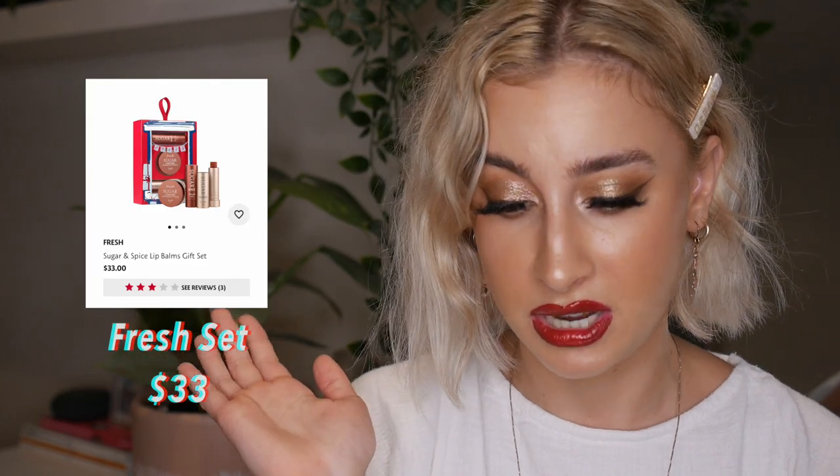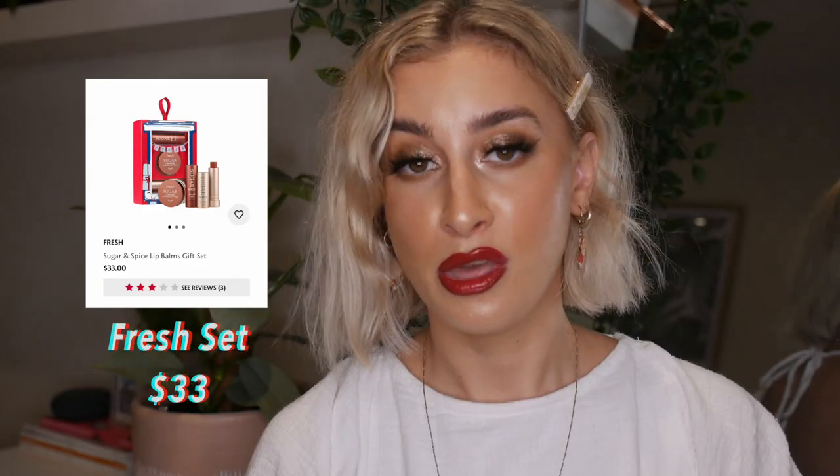On here as well, I just had a keep cup. Again, good for everyone. Same benefits as before. It's a keep cup, you know? I also wrote down this little fresh set. This one is $33, and you get two of the sugar lip balms and one of the lip balm, if that makes sense.